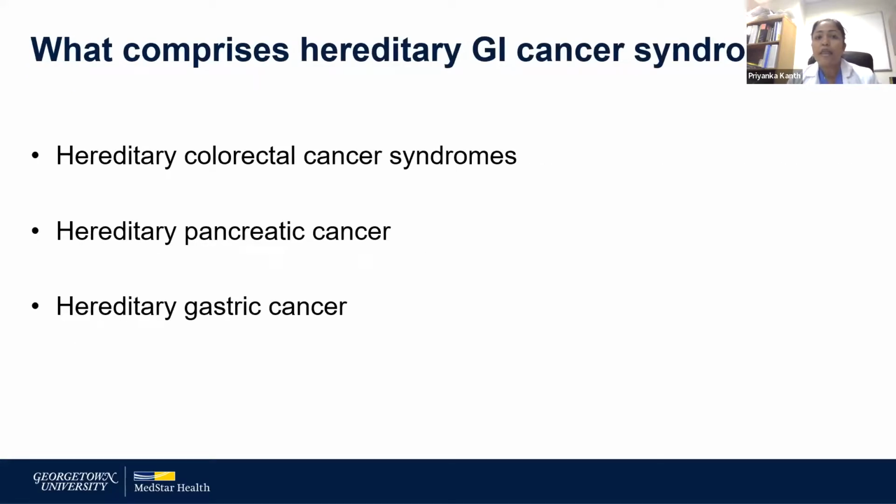So what makes or comprises hereditary GI cancer syndromes? The big chunk of it is still colon cancer syndromes, and they are inherited, and that's the biggest. When we talk about hereditary GI cancer syndrome, a lot of time we are talking about colorectal cancer syndrome. That's the big piece, but there are also other GI organs that can have high risk of cancer, which can be inherited or familial, and that constitutes hereditary pancreatic cancer.